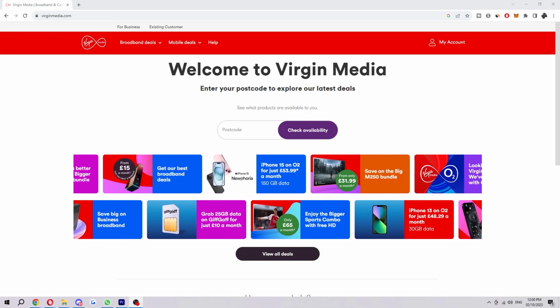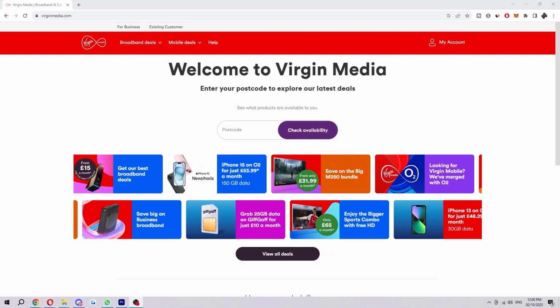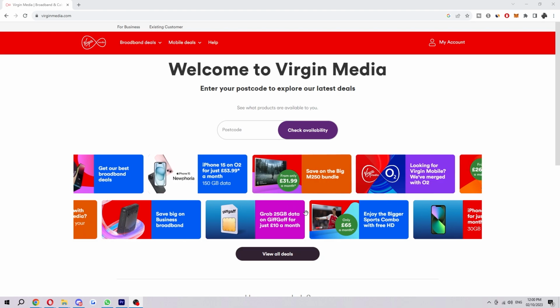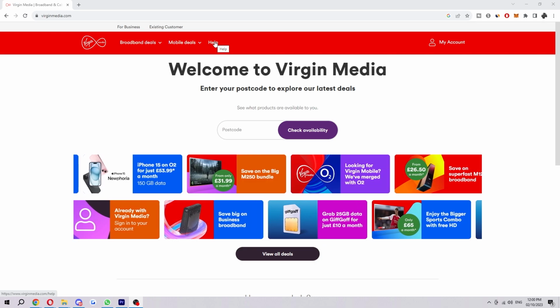So the first thing you want to do is head over to the Virgin Media website, and when you're on there it should look something like what I'm seeing now. And from here we just want to go into the top left corner and look for this option that says help. Go ahead and click on that.